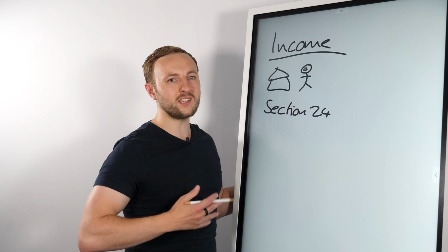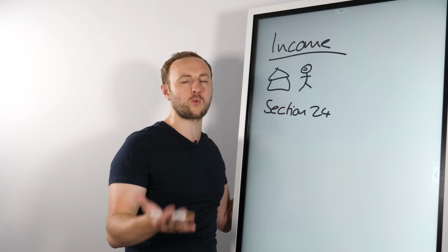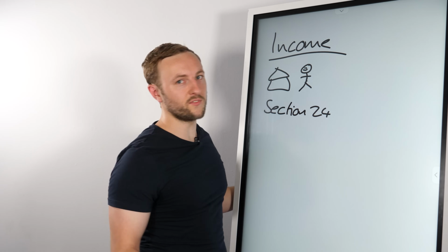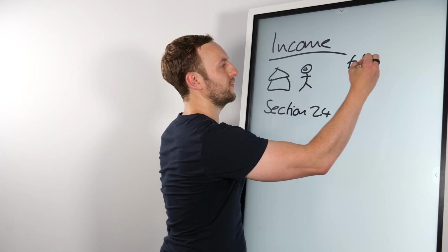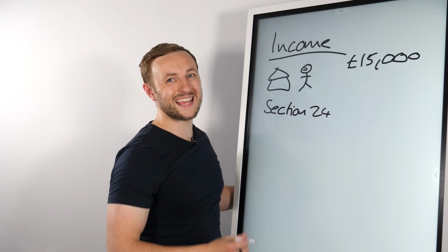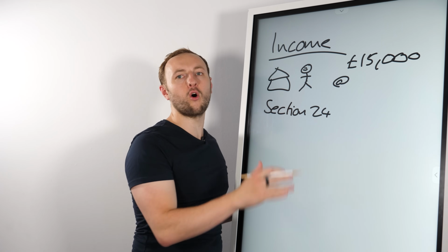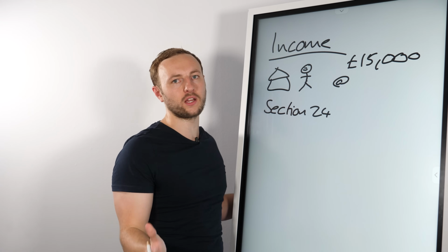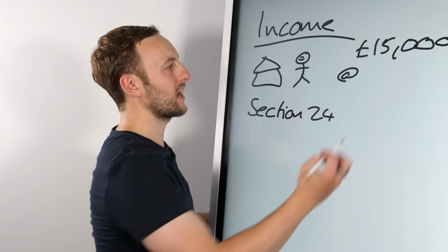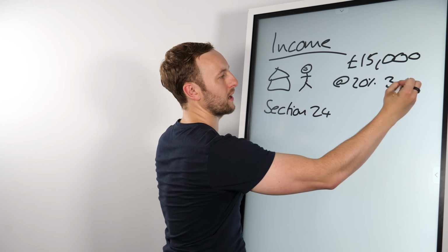And so this doesn't impact you that much if you're in the lower tax bracket, 20%, but if you're at 40%, it actually has quite an impact. Let's give an example of this. Let's say it's a £15,000 per annum rent roll. You're going to get taxed 20% off of the top of that. Let's say that is net of direct costs like management and things like that, by the way. What's left over before paying your interest is your 15,000. So let's say at 20%, that is £3,000 in tax.